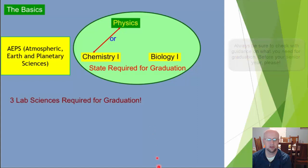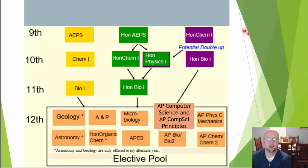Okay, so that's the requirements. That's kind of the boring stuff, the stuff that everybody has to take. Real quickly, let's see how that fits into sort of a plan here. So if you're a 9th grader and you're in AEPS right now, whether it's the honors or the CP version of AEPS, then your path in 10th grade is you're going to take chemistry or maybe honors chemistry, or you could conceivably choose honors physics. Again, most students are going to choose honors chemistry, but you are welcome, of course, to take honors physics. So that's the general path. If you're a 9th grader in Honors Chemistry 1 right now, then you're sort of automatically slotted into Honors Biology 1. Okay, so that's your path for 10th grade if you're currently a 9th grader.